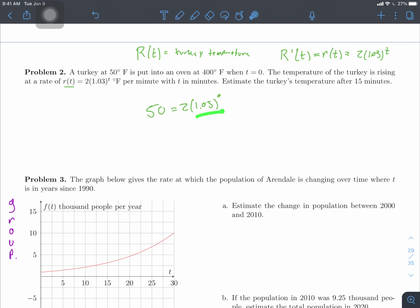Okay, but if I do 1.03 to the 0, what do I get? You get 1, and then if I do 2 times 1, I get 2. So 50 equals 2 doesn't seem like it's quite right. But you're on the right track, right? This has something to do with the temperature of the turkey, right? But what is little r of t? It is the rate at which the turkey is heating up, right?